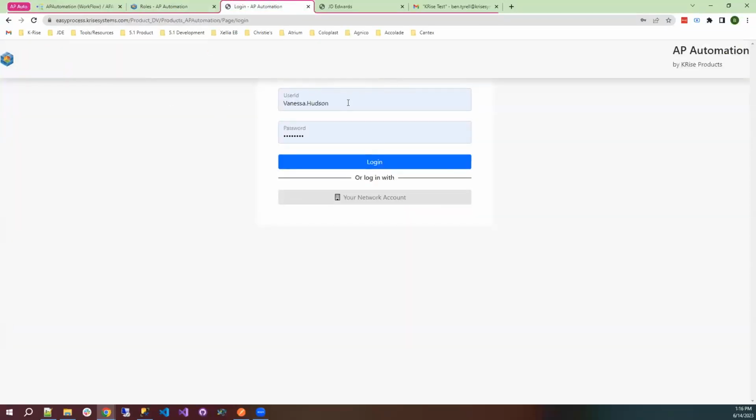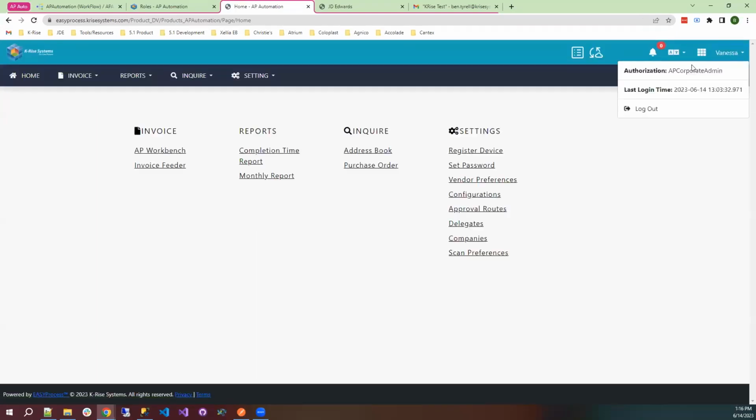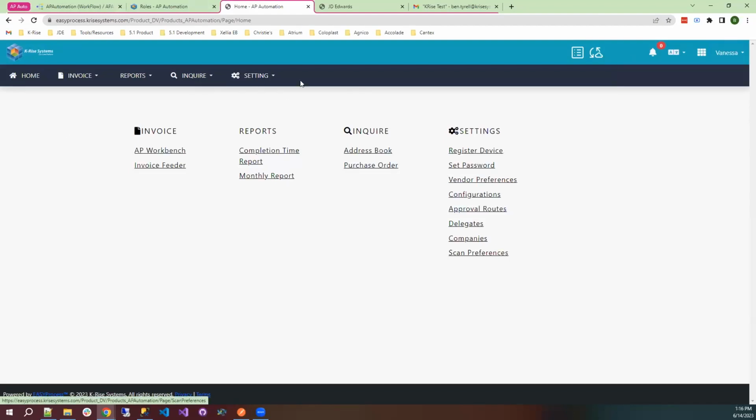So I'll go ahead and log in as Vanessa Hudson into the application. So I'll log in. And Vanessa Hudson is an AP corporate admin user, and this type of authorization has access to all of the roles. So we'll see all the pages when we log in. So we have this invoice menu here. This is the AP workbench and the invoice feeder, where we'll do most of our work. We have some reporting pages here. We have some basic inquiry pages here.